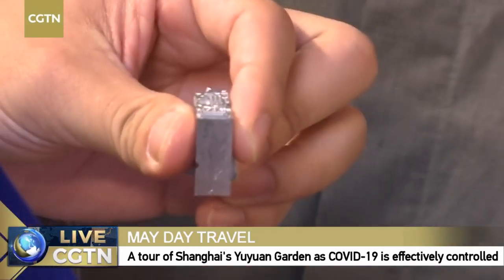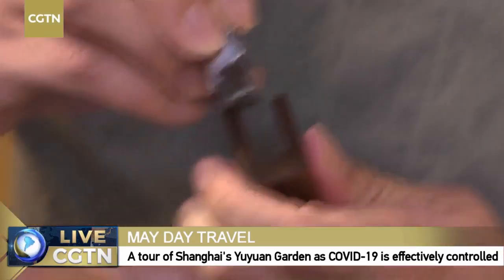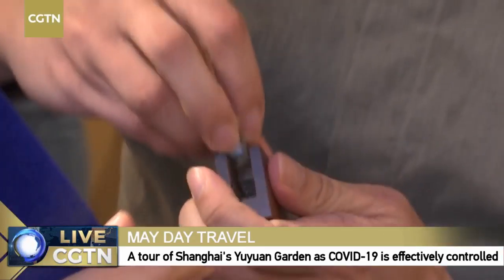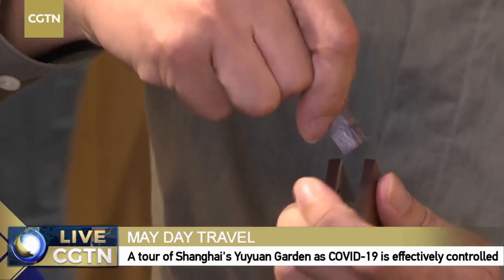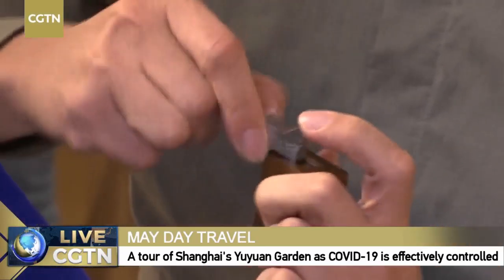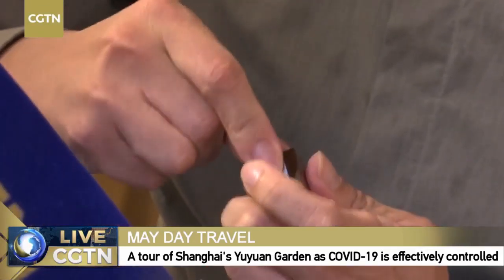The wooden box can be opened, and then we can put it in like this. So the idea is that if you put that in, you can make your little seal.